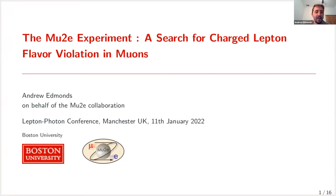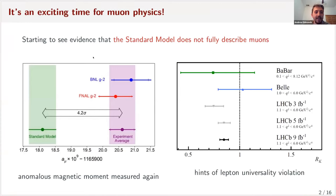And like Alexis said, I'm going to be talking about the mu2e experiment and our search for charged lepton flavor violation in muons. So the first thing I want to say is that it's an exciting time for muon physics. Just last year, we saw another measurement of the anomalous magnetic moment of the muon, and as we've seen a lot in this conference, there continue to be hints of lepton universality violation coming from the LHC. And so what all this could be pointing towards is that the standard model is not fully describing muons.